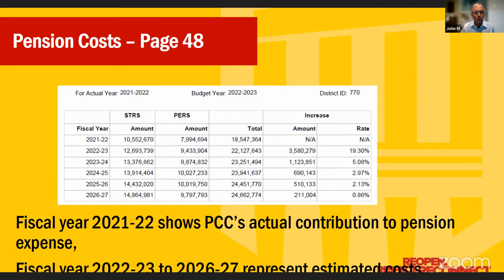So the difference in the budget that we're looking at, the CalPERS and CalSTRS, has increased by 19.3%. Oh, this 3.5 million, right? Which is 19.3% is what we've anticipated in the new budget compared to this year that we just concluded.